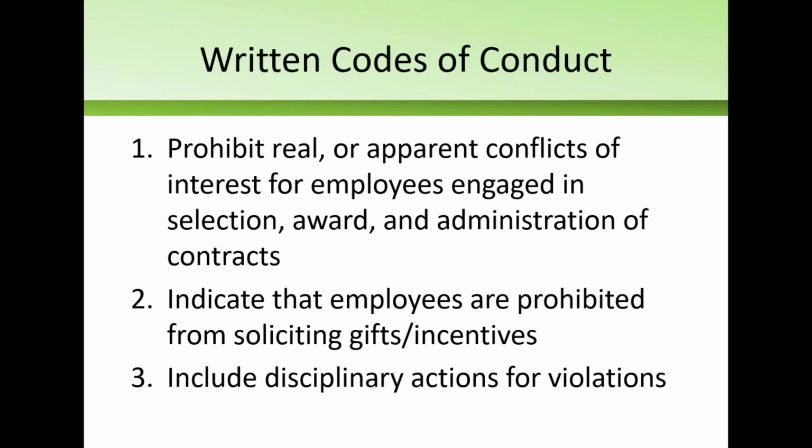Written codes of conduct are required to have these three elements listed on the slide at a minimum. You will review your purchasing code of conduct when completing the procurement review packet and answer the questions listed in the packet.